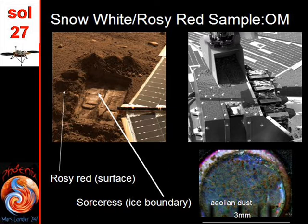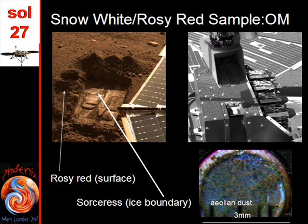So I'm going to skip now to Sol 27 and talk a little bit about our first sample deliveries. Here we have samples that were delivered to our wet chemistry lab on the MECA instrument. What we were looking at is to get a soil profile, so to get a surface sample and a depth sample, and understand the soil properties here, looking for elements that would be needed for habitability. So Rosy Red was our surface sample, and Sorceress was our ice boundary. And I hadn't said before that our principal investigator, Peter Smith, had adopted a naming convention where we were using fairy tale names to help us identify targets in our rock and soil workspace.